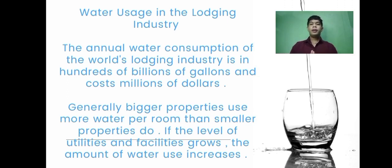Water usage in the lodging industry. The annual water consumption of the world's lodging industry is in hundreds of billions of gallons and costs millions of dollars. Generally, bigger properties use more water per room than smaller properties do. If the level of utilities and facilities grows, the amount of water used increases.